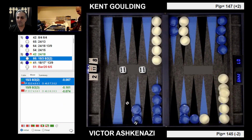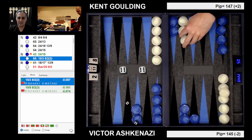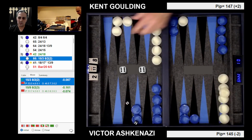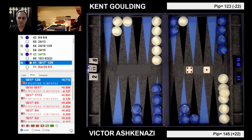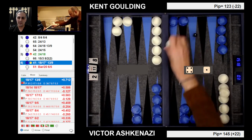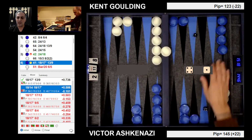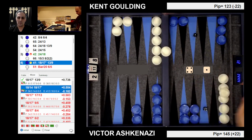Kent's just looking to safety. Double 6, not what he'd like. It's pretty much forced. Victor wants to hit with an ace. He gets it with a 4-1, so he hits, and he'll make his 9-point. Making the 9-point is very strong.